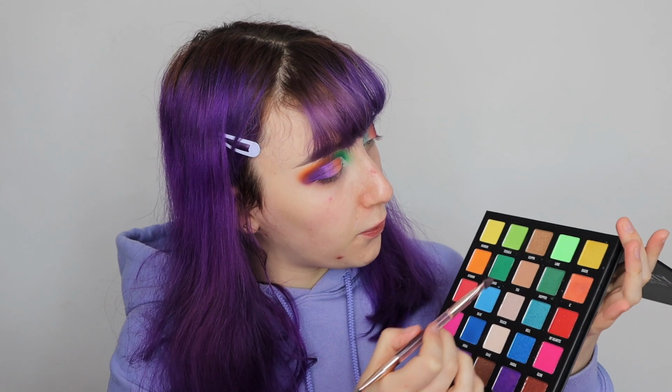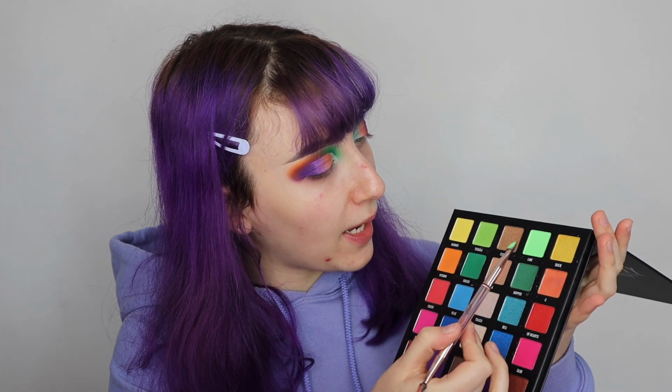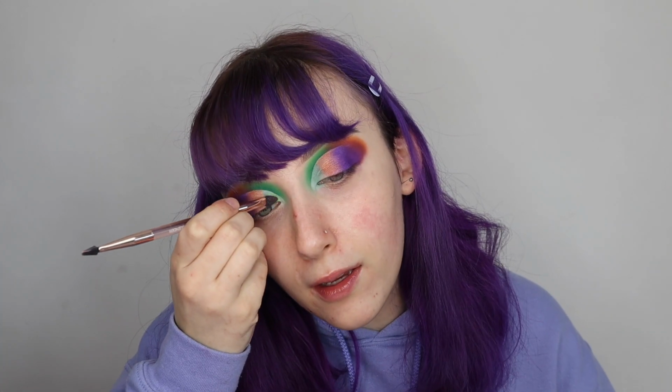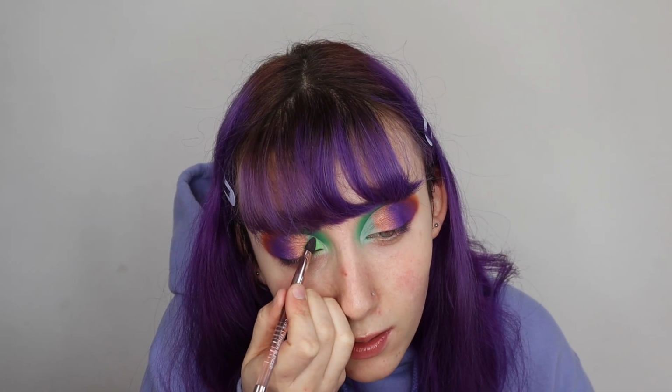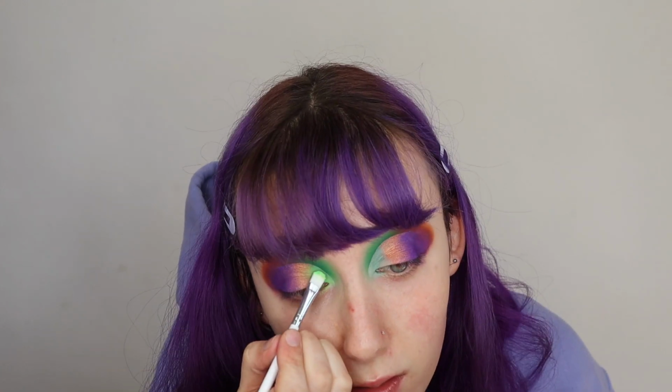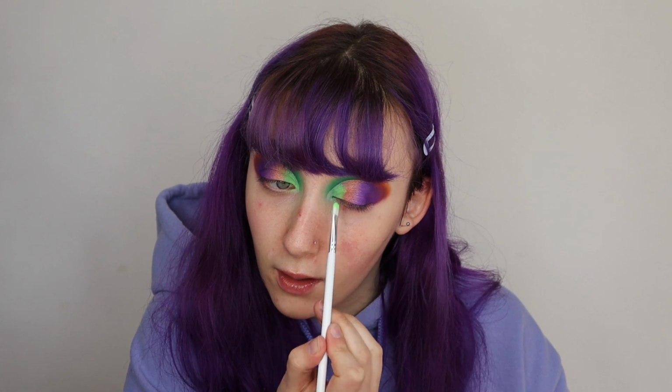Now I'm going to go in with Lime, which is a matte, but it's got glitter in it. And I'm going to put that on the inner part of my half cut crease. I do wish this shade was really shimmery, like an actual shimmer, but it's not, so I'm not too happy with that shade, to be honest. In my last video I found the lime green not to be very good either. I think lime greens are hard to make.